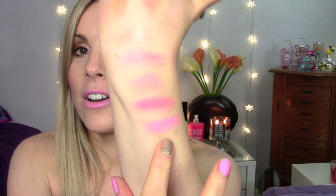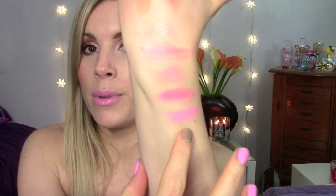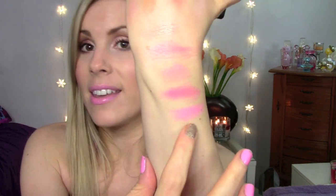Whenever you wear this though, it just looks really glowy and just super healthy. I love this color. It's right here on my middle finger. Sorry, I keep using my middle finger. And I'll just swatch it on my hand for you so you can see. It's right here on the bottom, but it's just a gorgeous blue tone, bright pink. And it's hard to find good drugstore blushes that are this color, so I do highly recommend this one if you don't have it. And it's also a matte blush.